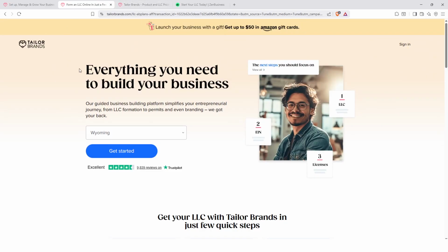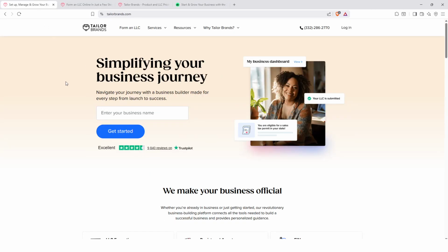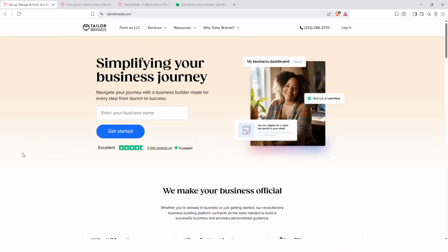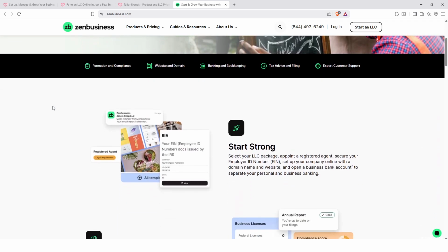Now, regarding the interface and the transparency of ZenBusiness and Tailor Brands, it's very simple. At Tailor Brands, you have an interface that is intuitive and simple, with integrations of visual and legal tools on the same platform. So it makes it extremely simple and smooth to use. Whereas at ZenBusiness, you also have a rather mature legal platform, and a clear process for your LLC and management. Simply, at ZenBusiness, you have order flows that can push a little more towards upsells. As a result, it slightly burdens the experience.